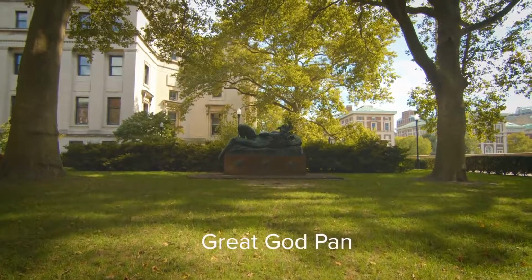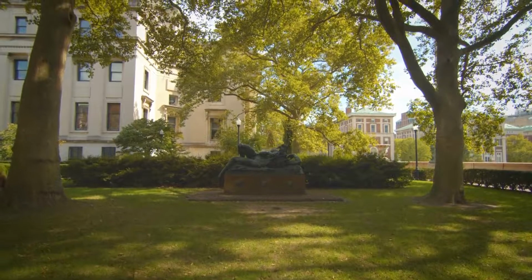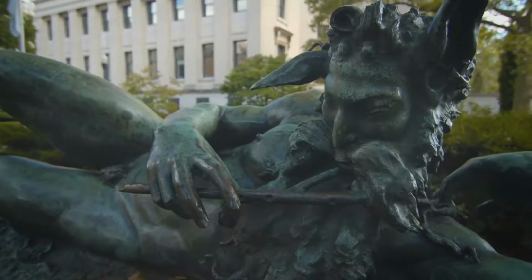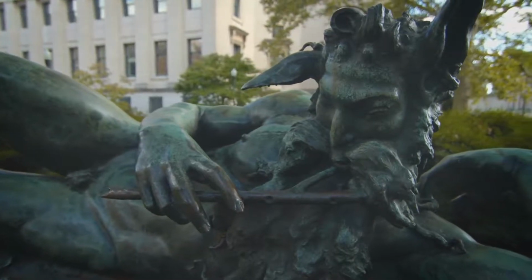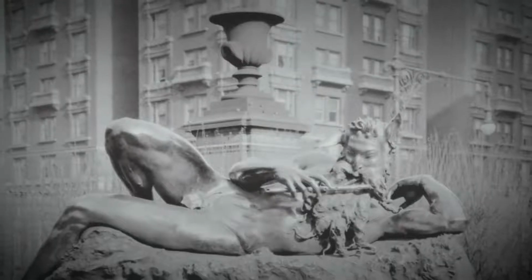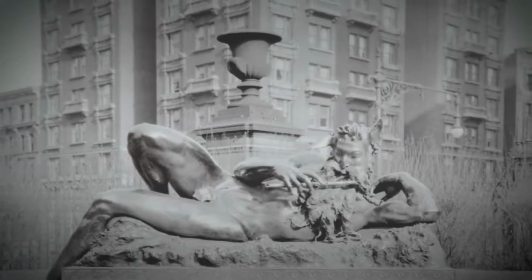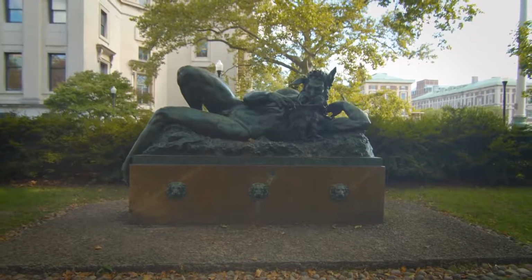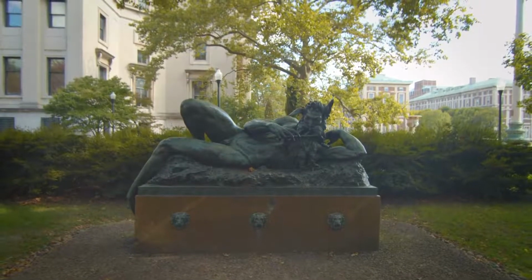It's fitting to come across the great god Pan, reclining on the lawn of Lewisohn Hall. It's hard to imagine this mythical deity in the lobby of the famed Dakota, where he was originally destined to go in 1899. Pan has had his share of travels, from the 1904 St. Louis World Fair to 120th and Amsterdam overlooking a fountain, eventually making it here, the perfect grassy spot for this impish pastoral character.